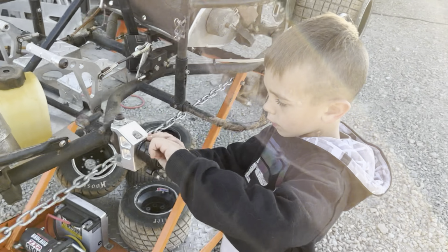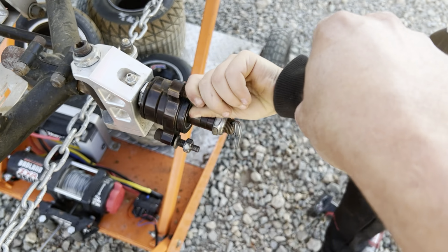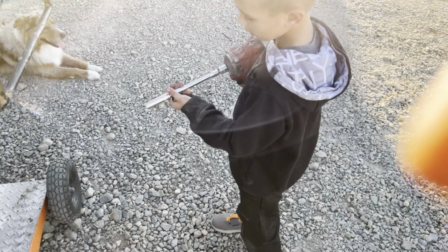But just now this back one is a little different. That's cross-threaded. Let me see. No, it's not. You gotta use this socket. It's a 7/16, not a half. Let me pull it up for you. Hey, you put it on.